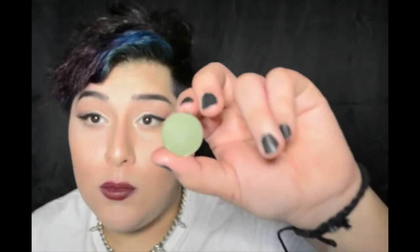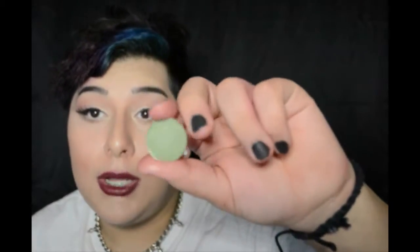I haven't really gotten to use this one just because it's one of those shadows that you have to build up. And normally me, not even gonna lie, every morning before I go to school, I roll out of bed, wash my face, and then put makeup on. I don't really have time to take my time. But the days that I do, I promise I will try this one out. It's just, I don't really know how to use greens, so I stray away. But I'm going to tell you guys that this is a really pretty green.